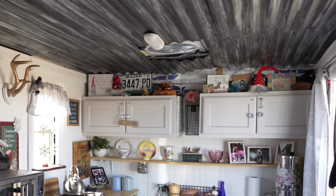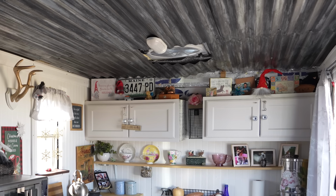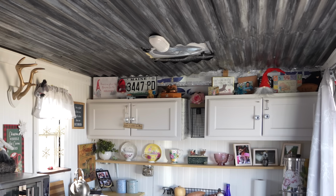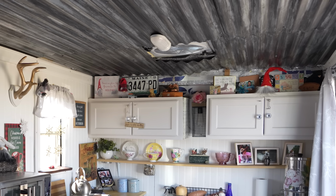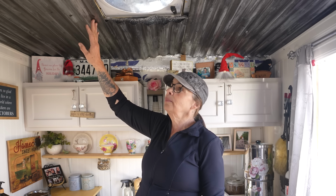And up above me here, we did put in a ceiling fan. I wanted a metal ceiling. This is corrugated metal, and I did a black chalk paint, and then I wiped it back, and I tried to use the vinegar to make it rusty, but that didn't work. But I just wiped it back and took some of the paint off, and then I sealed it with a wax sealer.